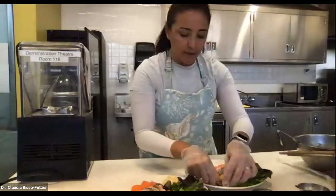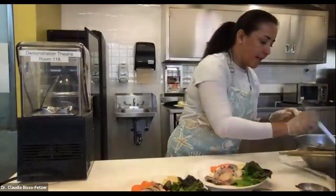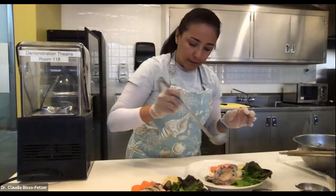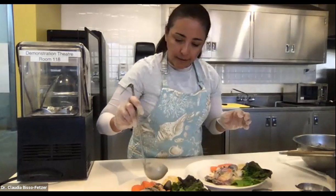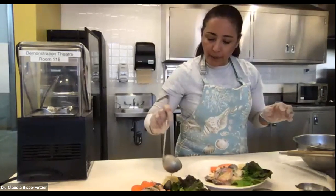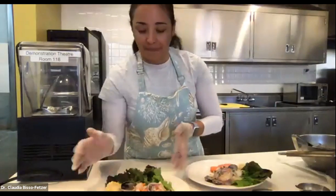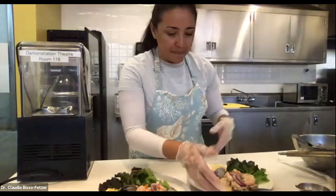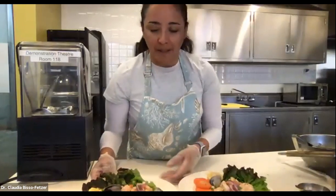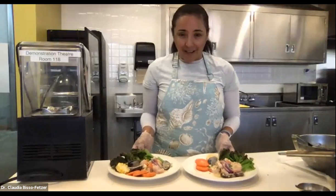This is already marinated, and now I go a little bit into your corn. You use the corn actually as your knife, just to dip. And here, maybe I put it here. As you can see, here we have our ceviche.